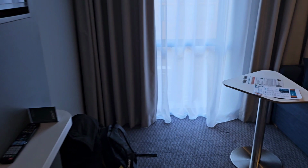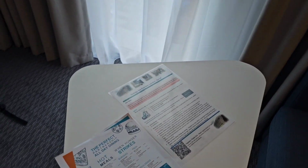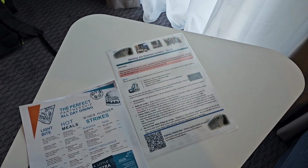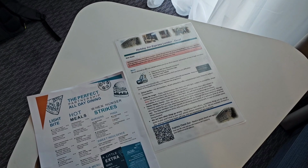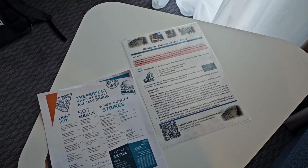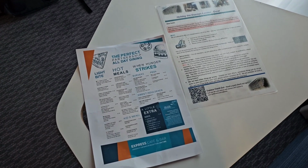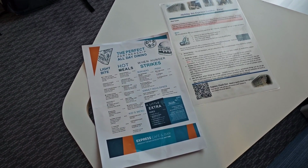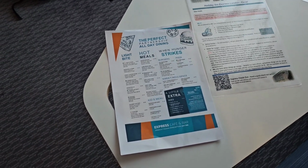As an IHG member, I get a late checkout for free, so I don't actually have to check out until 2 p.m. on the day that I leave in a couple of days' time. Don't know if I really need to stay here until 2, but I do have the option to be able to do it at no extra cost. If I wasn't a member, I think it's £10 per hour after 11, so at least I get that for free.